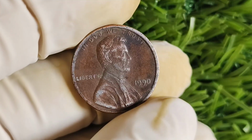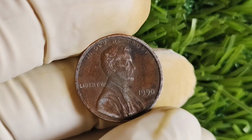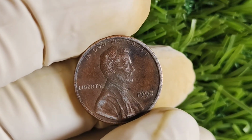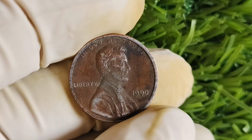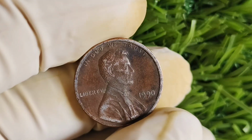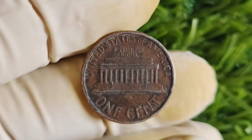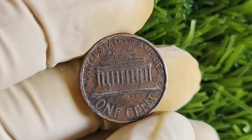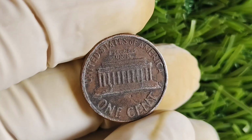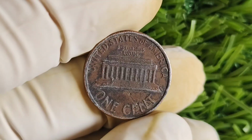First things first, what's the deal with the 1990 no-mint mark Lincoln penny? Well, in 1990, the US Mint was pumping out pennies left and right, billions of them. Most of these coins were made at the Philadelphia Mint, and normally you'd find a tiny little P on the coin to let you know it came from Philly. But here's the twist, a few of those 1990 pennies somehow left the mint without that P. Total goof up on the mint's part.